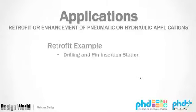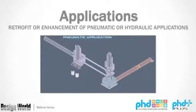Let's take an example here where we've got a drilling and pin insertion station, and we're going to look at this example where we have a two-position pneumatic horizontal slide, a two-position pneumatic vertical slide, another two-position pneumatic vertical slide operating these drill heads, and then possibly a three-position cylinder that's used to advance the product.